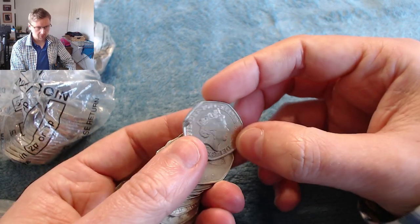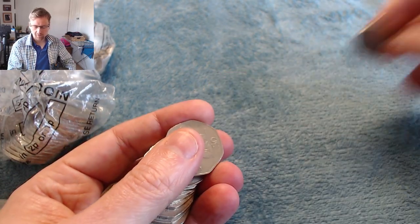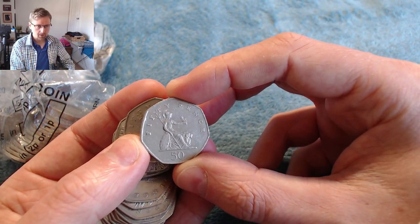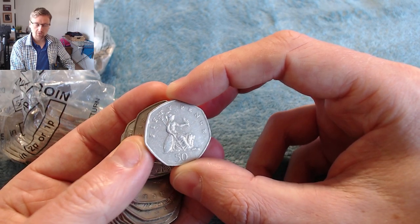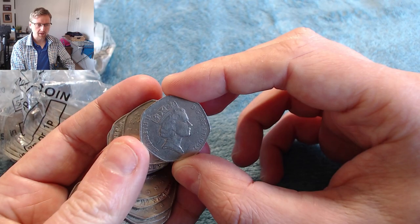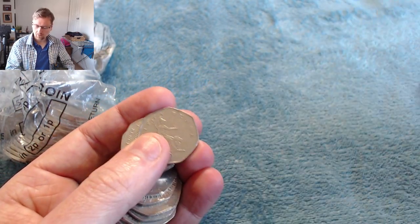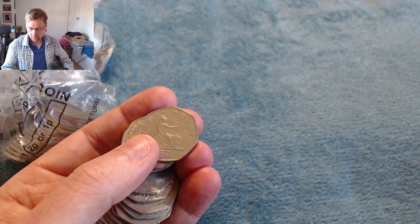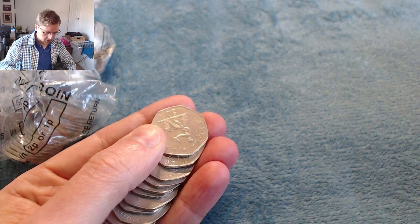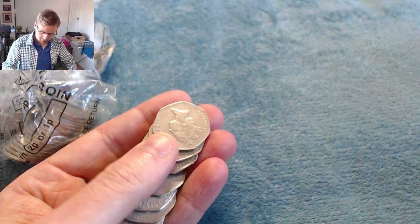This one, unfortunately, is a very common 2019. You'll find millions of them, literally. This one is Britannia. So this was the old definitive design. Only one key date we're looking out for here, and that is 2008. That is also a low mintage year of 3.5 million. What we will do is just throw these off to the side in different piles and I'll have a look through them at the end of the video.